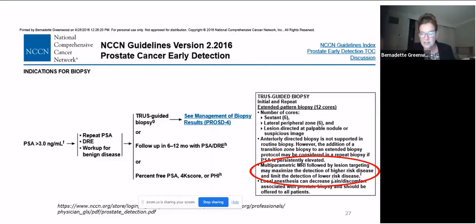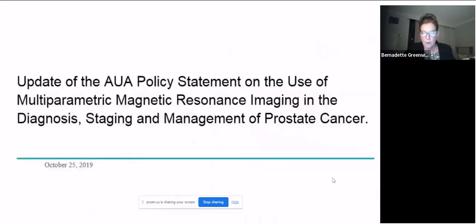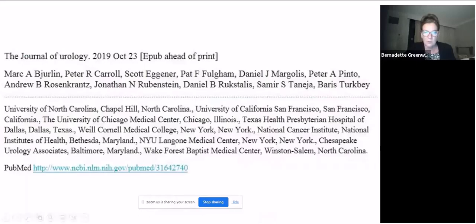So there's none of this hedging your bet and treating a guy radically when he's got low-grade, low-volume appearing disease when in fact it's something more. The American Urological Association policy statement back in October 2019 was modified to say, hey, if it's an elevated PSA, do MRI before biopsy. And what's wonderful is this is a group of very smart urologists. They were also joined by a couple radiologists to make that policy statement.